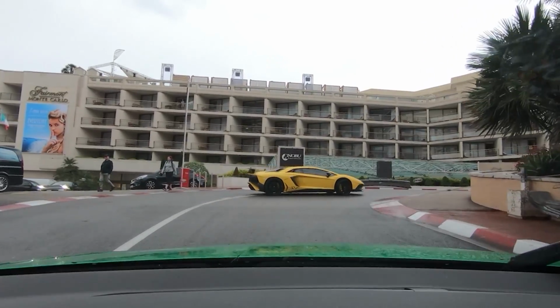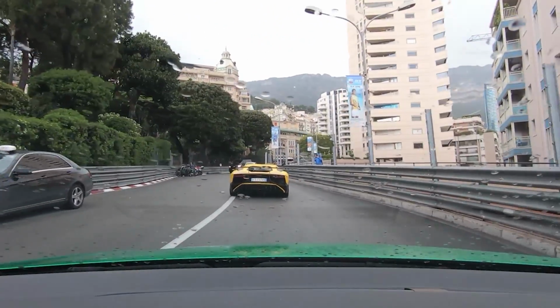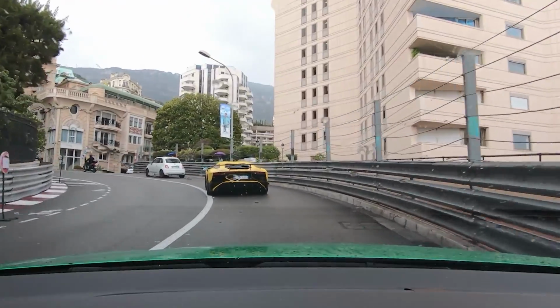Hello. Look at this. Just coming up the Fairmont, we stumbled across a nice Aventador SV. Now this was the one that we saw earlier before we started filming, I think. Woo! Someone's got it in Corsa mode. Very, very cool. I think I actually prefer these to the SVJ. Yeah, I'm with you on that one.